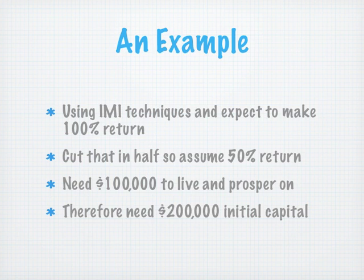Let's say you use the techniques that we teach at the Investment Mentoring Institute and you expect to make 100% return. So let's first off cut that in half and assume 50%, which is really an awesome return as well. Let's say we need $100,000 to live and prosper on, and therefore we need $200,000 of initial capital. But we also want to build our bankroll and become wealthy over time. So we really don't want to start with $200,000. We want to start with, say, $300,000.